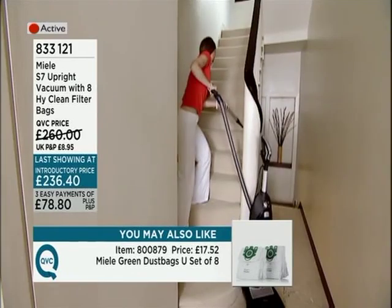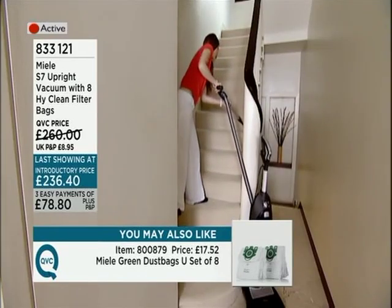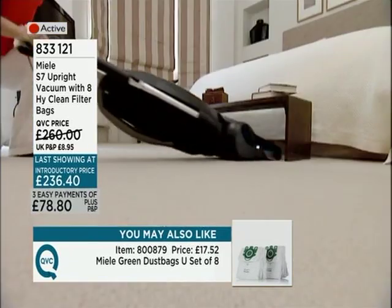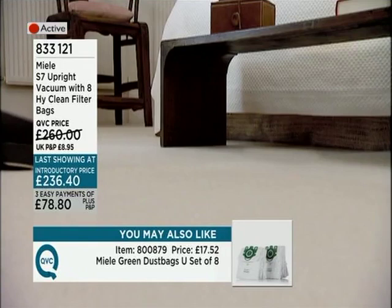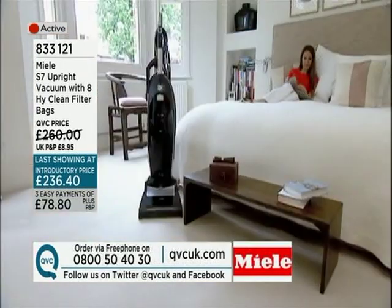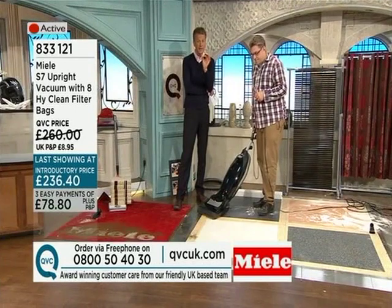Absolutely. This is the different power settings. Now, this is the telescopic hose, which we'll show you. You can actually have the machine down at the bottom of the stairs. The telescopic hose will then go all the way up to the top without you having to lift the vacuum up. So once again, it's been thought of. Yeah. Everything has been thought of. To the tiniest of details.